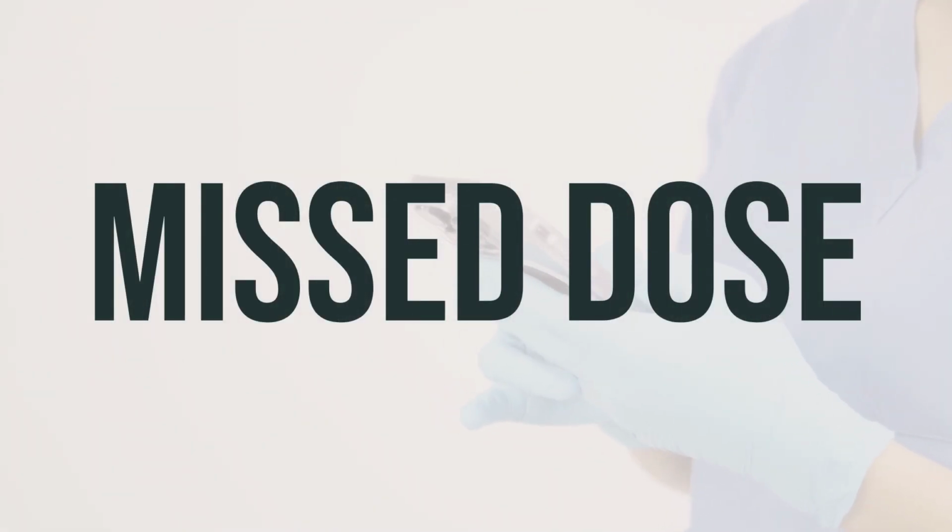If you forget to take a dose of Konsyl sugar-free 0.52 gram capsule, take it as soon as you remember. If it's close to the time for your next dose, just skip the missed dose and take your next dose at the regular time. Do not take a double dose to make up for the missed one.